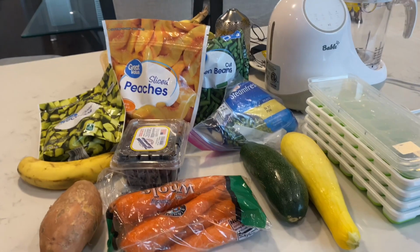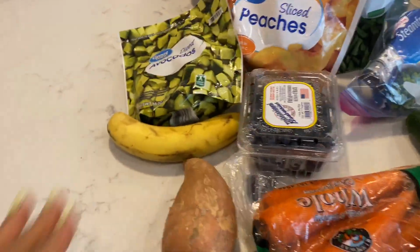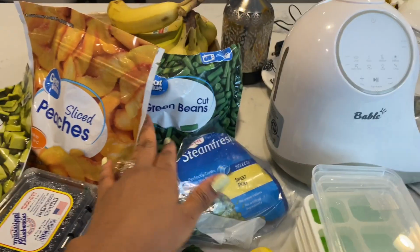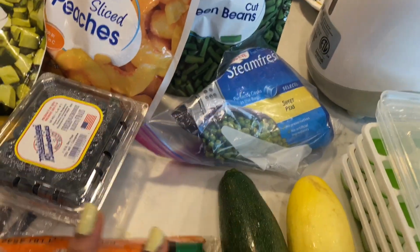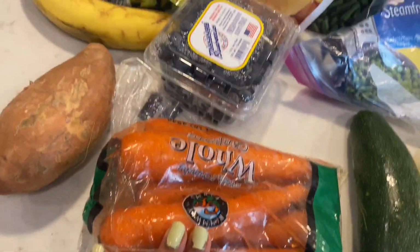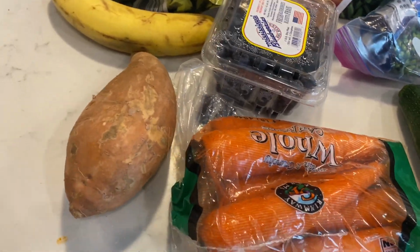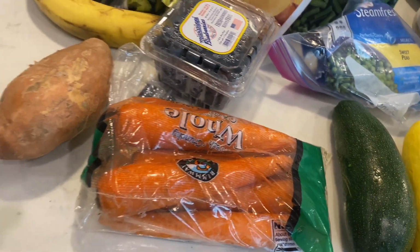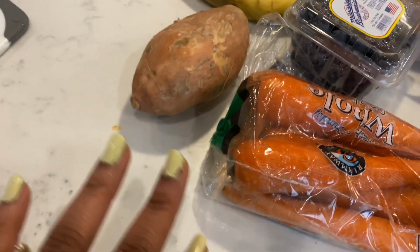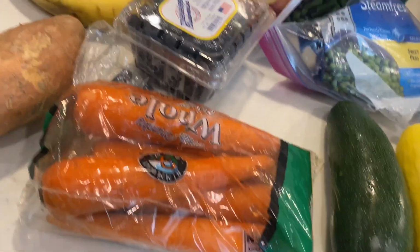All right guys, these are the food items I'm going to be preparing for Fisayo. I've got some diced avocado, sliced peaches, green beans, sweet peas, yellow squash, zucchini, carrots, blueberries, and sweet potatoes. Some of this requires cooking to get it softer, which will be the carrots and the sweet potato, and maybe I'll steam a little bit of this. But everything else should easily be able to blend.